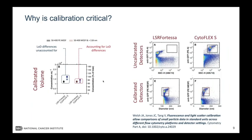And the reason it's critical, and this is an example of a proof of principle from flow cytometers of uncalibrated data here versus calibrated data, and with calibrated fluorescence in terms of molecules of equivalent soluble fluorophore, and the diameter has been calibrated using light scatter modeling. And these are two different instruments with two different limits of detection, and you can see on this LSR Fortessa, we're clipping part of the population. So if we were to report the concentration between the two, we would say that the concentration detected in the Cytoflex was higher.